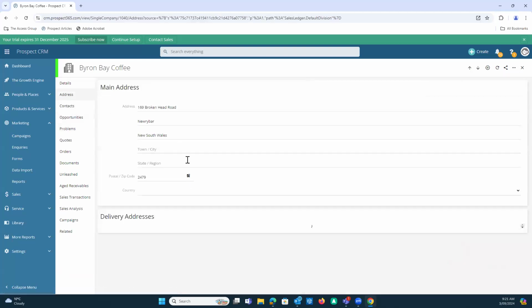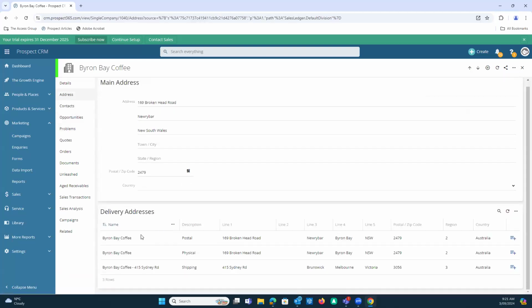So you've got the address. We do pull through any address details you've set up in Unleashed. If you've got multiple shipping addresses, you can set that up in the CRM by just quickly going in and adding that address in the CRM.